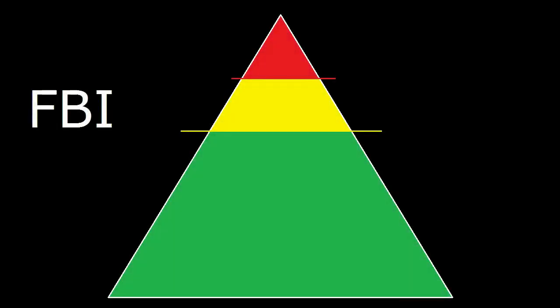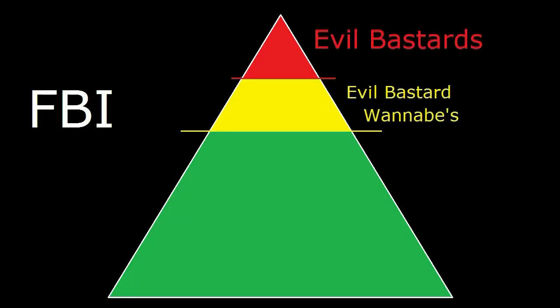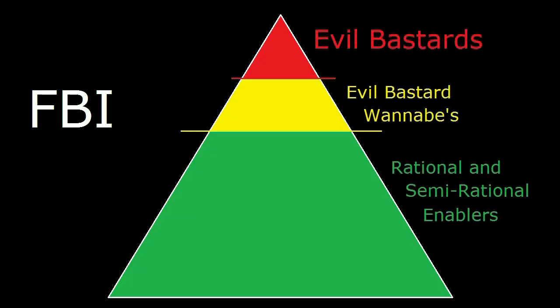The FBI is like any other typical government organization, a pyramid with the controllers at the top and the minions on the bottom. Those at the top are all evildoers. Under them are all their competitors, rivals in evildoing. On the bottom are the rational and semi-rational people who come to work every day believing that their particular organization is doing good all over the place. Their good labor acts as an enabler for evil. Without these bottom people, those at the top would be incompetent, as all evil is, at base, fundamentally incompetent.